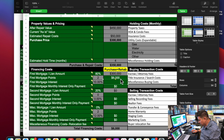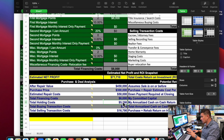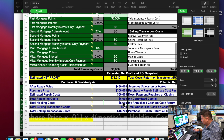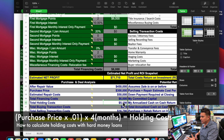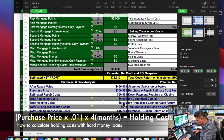Next thing we got here is our carrying costs. That's another thing. Total holding costs, what do we say? 4 months? Yeah, about 4 months. Real quickly, I take 300,000 times 10%, which is on average the cost of hard money loans. That's a $3,000 mortgage times 4 months. What is that? 8, 12, yeah, $12,000. So let's just pad it. Let's just say $15,000. I always like to pad my numbers.